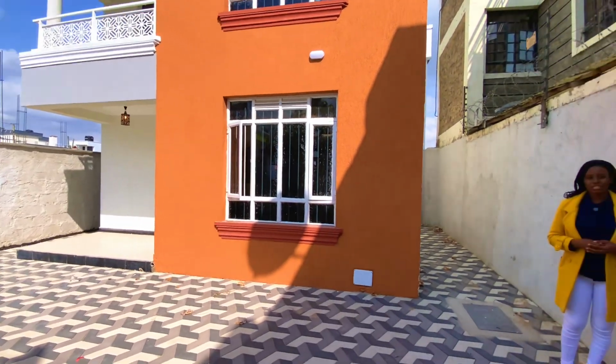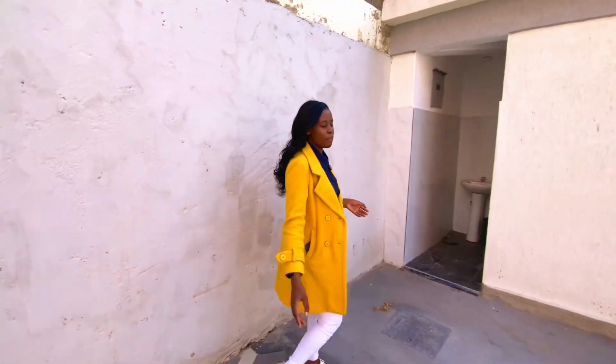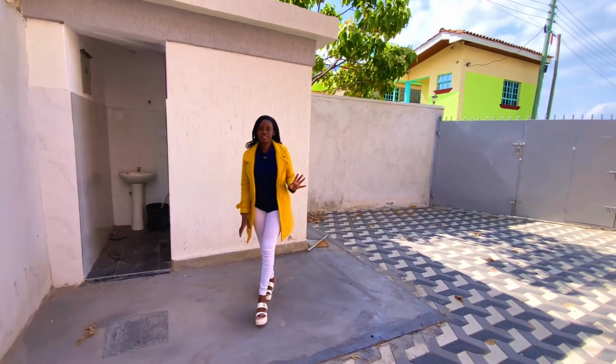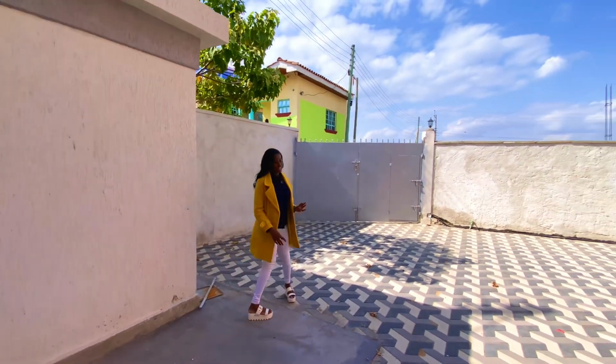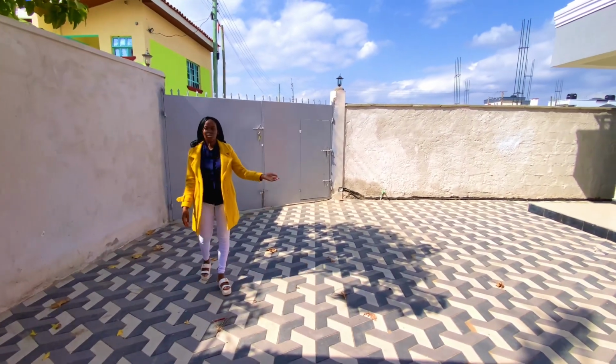And I want us to check the house. Where I'm standing, it is a parking lot. Here you can fit up to 4 cars. You can also host an event here if you don't want guests in your house.